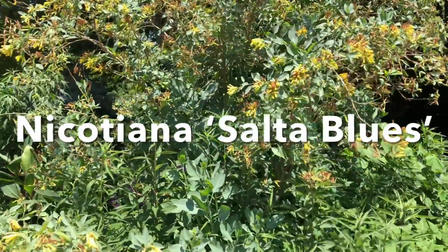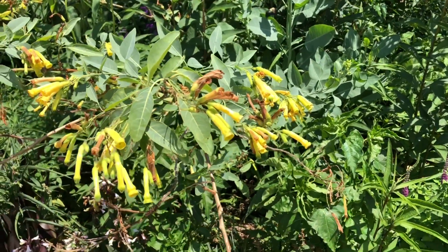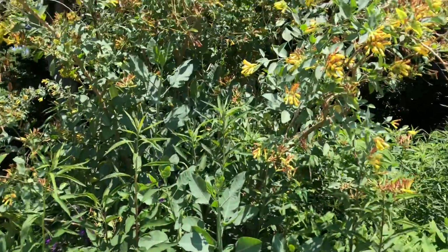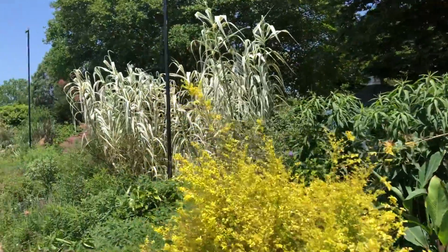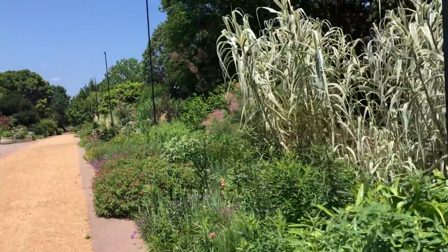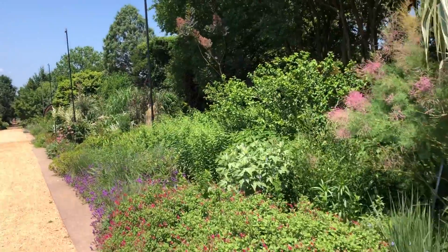This is that Nicotiana 'Salta Blues' that I got last time I was here as cuttings. So far they look great. I just love these tubular yellow flowers. So do hummingbirds, by the way. So I'm hoping that my cuttings will root. So far, so good. Everything in the mist house that I gathered from here last week looks absolutely terrific. So very excited about that.